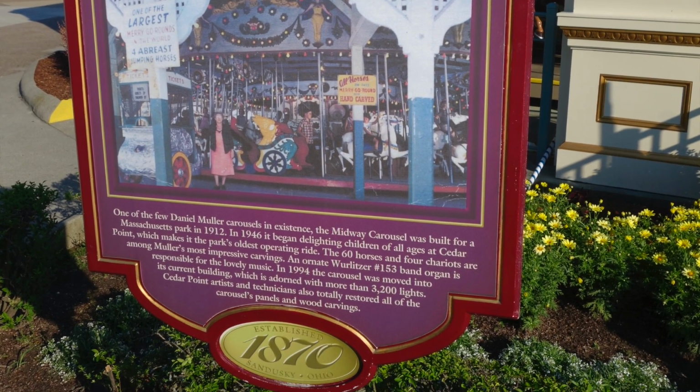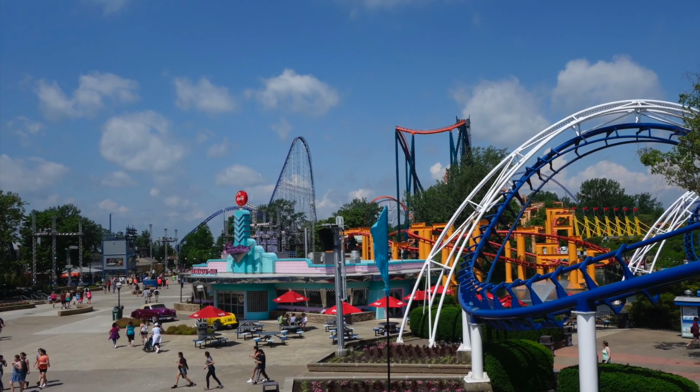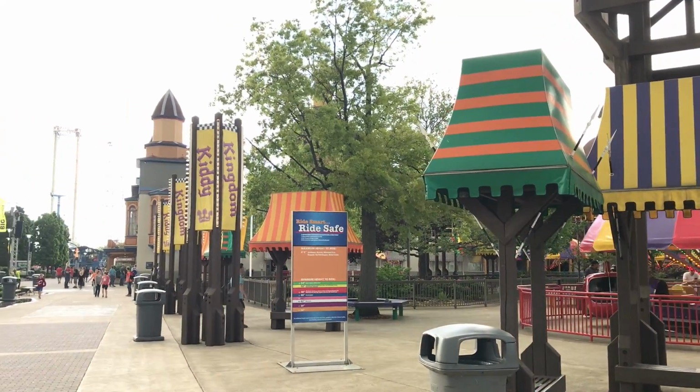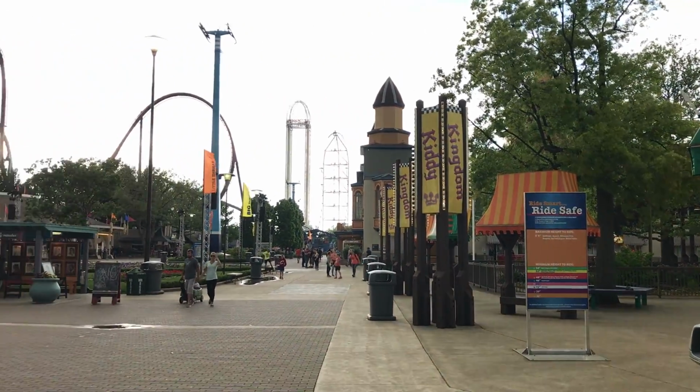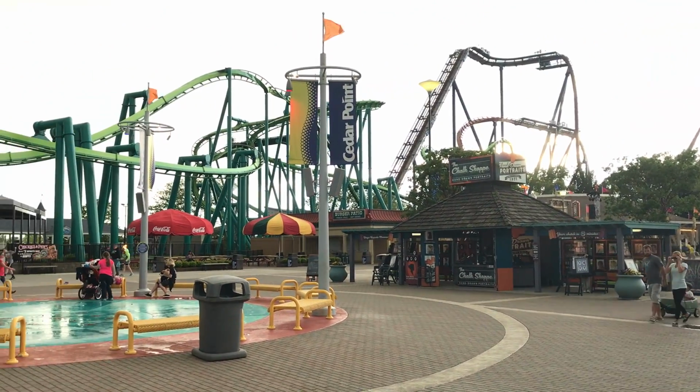I do love the history of Cedar Point and the charm that's everywhere. It's definitely worth your visit and a great way to up your coaster credit score. Plus, where else in the world can you stand and see at least 4 coasters at any given time?